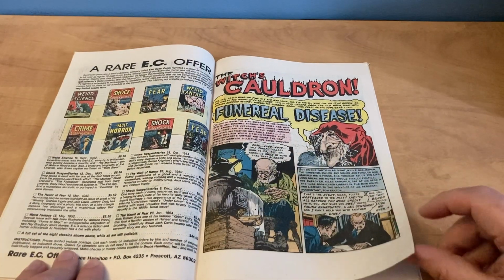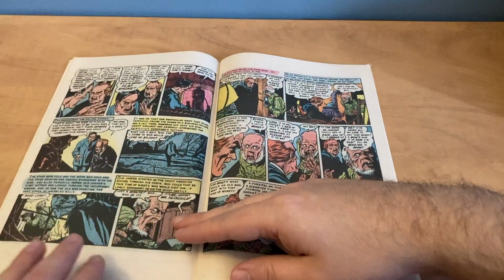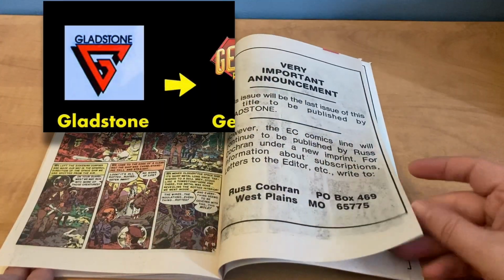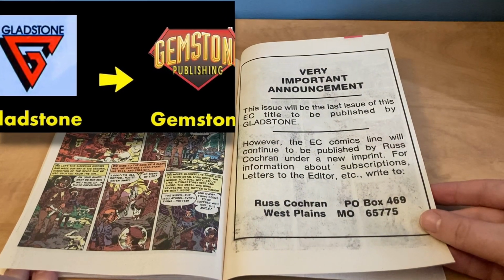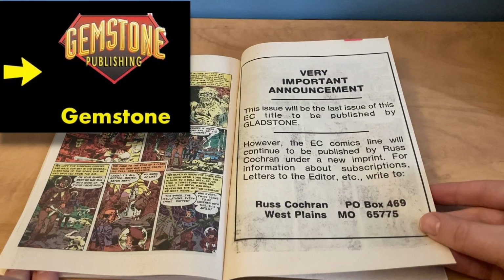Now we've got to talk about what happened with these reprints. Actually, after just a few issues, Gladstone went out of business, but luckily reprints continued with Gemstone Publishing instead. And that went on for a large part of the 90s.